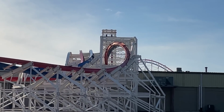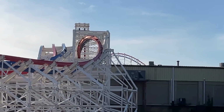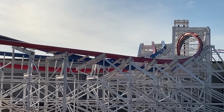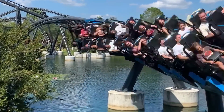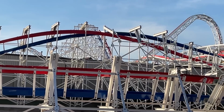For those that haven't had the opportunity to experience the Mosasaurus roll yet, it's an element that many enthusiasts unanimously rank as their favorite inversion on any coaster they've ever ridden. And I've got to agree. After staring at and riding the Mosasaurus roll multiple times over the last few weeks, this is definitely going to be the most comparable experience to the Mosasaurus roll that we have, at least in the US, on a much smaller budget.